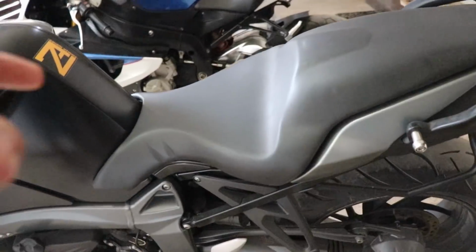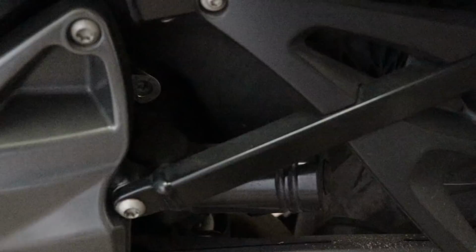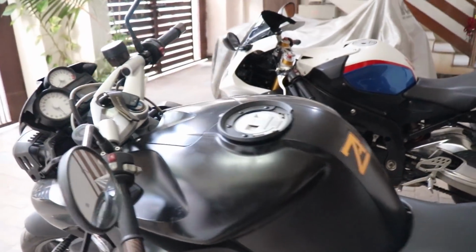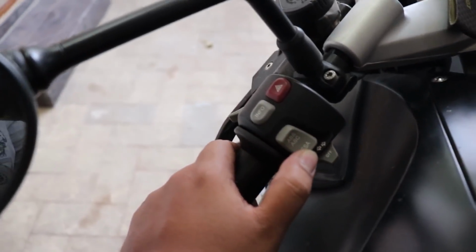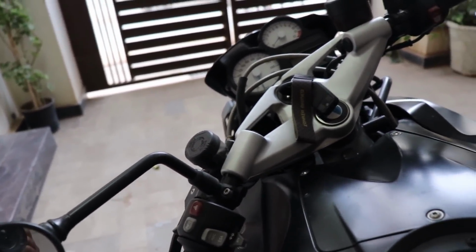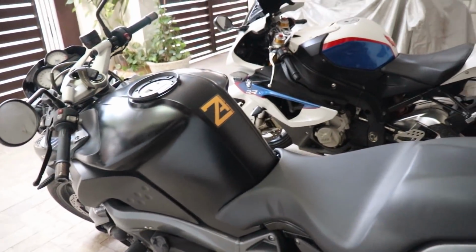It's got dry sump lubrication, so the oil sump is right there, not like the other bikes. It's got a lot of high-tech features, electronic suspension adjustment. For example, you've got 3 suspension modes, you've got preload settings, loaded with electronics. So that's about it for my K1300R.